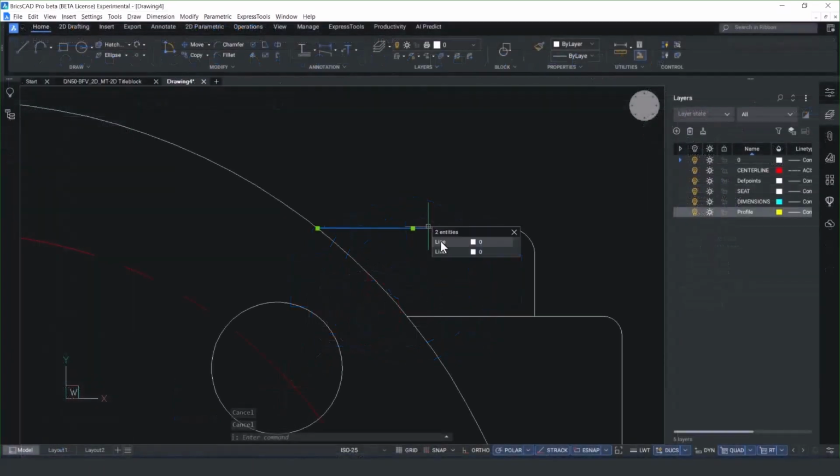Drawing fidelity has been addressed when working with imported data with overlapping entities. Selection cycling has been added to identify overlapping geometry quickly with imported data, and you've got the option to reassign the geometry to another layer or delete it.